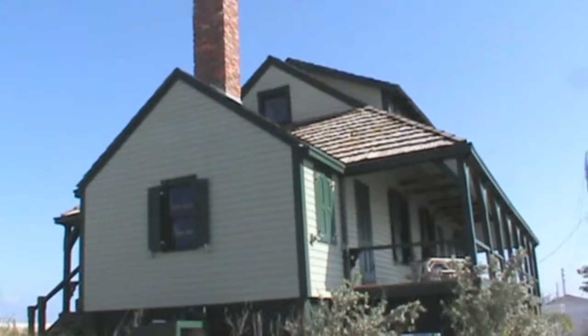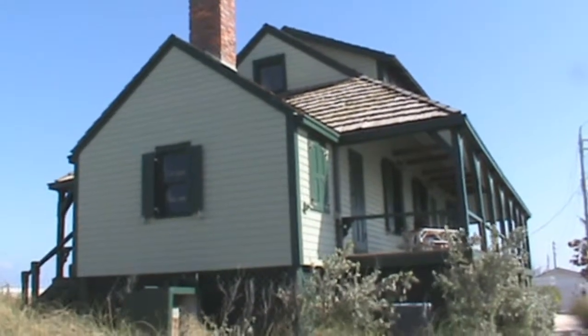Today I am on the road in Stuart, Florida at the House of Refuge, the last remaining one in America. It was a house for shipwrecked sailors to come and get some rest and relaxation and sleep and food, and it's just a really cool place. Let's check it out. Let me talk a little bit about the House of Refuge.